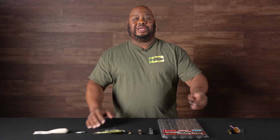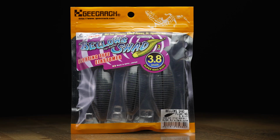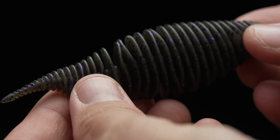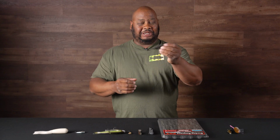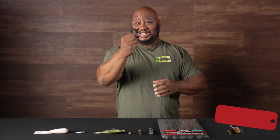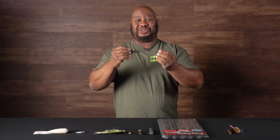Next, by Geecrack, we got the Bellows Shad, the floating version. It's made of a denser material, so this thing has 100% buoyancy right here. So it's gonna be able to take bite after bite, so much abuse, just because of the material. Still got that super flexibility, but whether you wanna put this on a Ned rig and just get that thing in that stand-up position right here, you could flip it, topwater, soft jerkbait, the sky is the limit on what you could do with this.